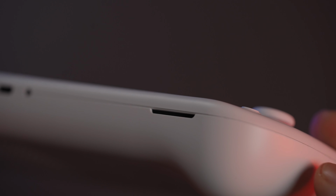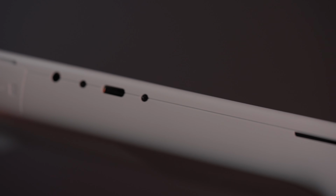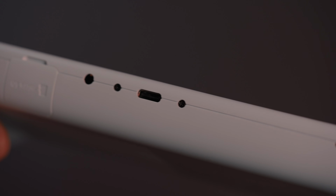Talking of the speakers, AYANEO went for bottom-firing speakers that are okay. They are fine. They aren't great, but not unusable either. They are just fine. They won't win a prize, and you will certainly not use the AYANEO as your ghetto blaster next time you take a train or a bus.